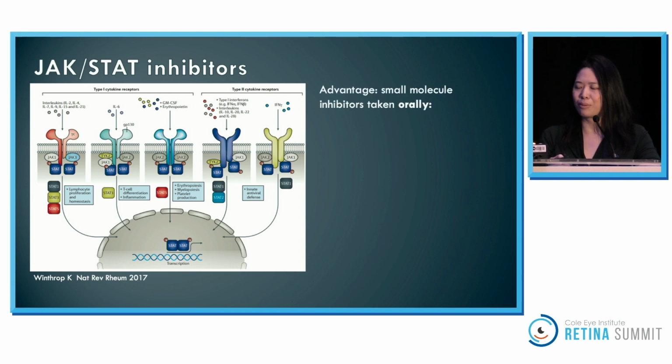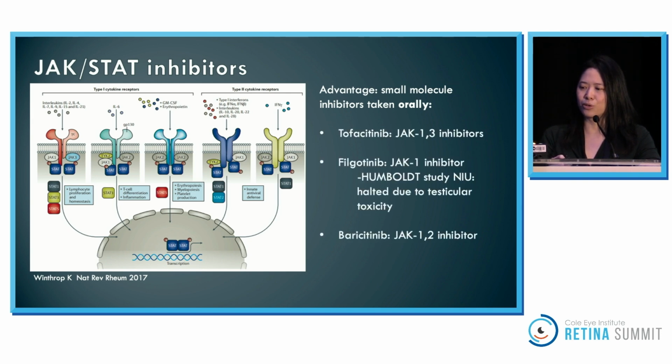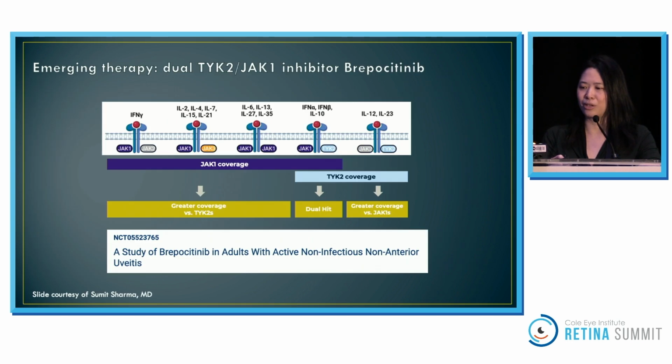The JAK-STAT inhibitors are downstream of the cytokine receptors. These are advantageous to block because they can be developed as small molecule inhibitors and taken orally. So here are various JAK-STAT inhibitors. One of them was halted. The HUMBOLDT trial for non-infectious uveitis was halted due to testicular toxicity. Baricitinib is a JAK1/2 inhibitor that is undergoing clinical trial for JIA-associated uveitis.